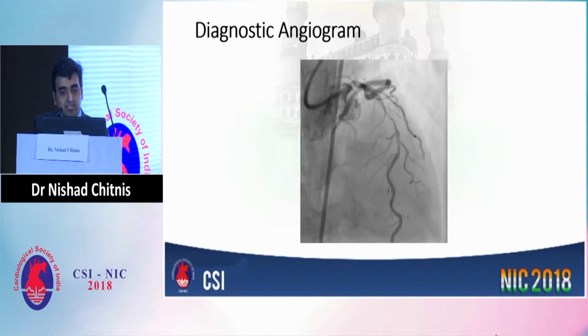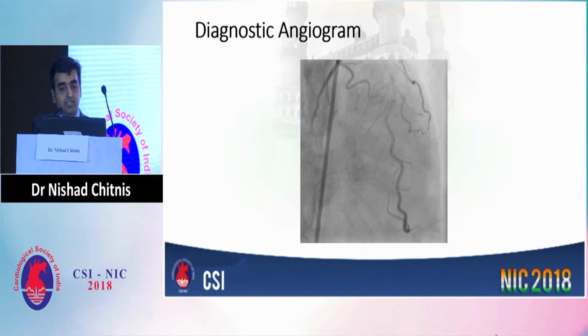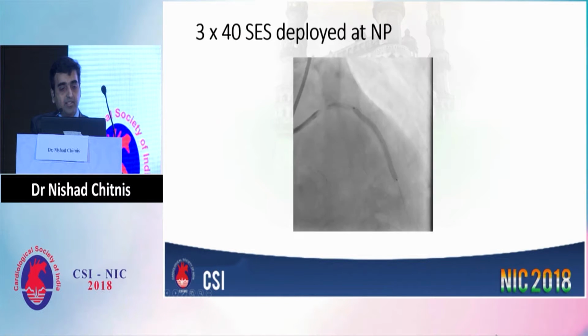This is the angiogram. As you can see, it's a long LAD lesion, heavily calcified. There's no question that this cannot be done without a rotablator. A 1.5 mm RotaLink burr was used. The rotablation was fine. There were no issues with that. You could do it smoothly. Polishing runs, everything was done. Then it was pre-dilated with a 2.5 by 12 non-compliant NC Sapphire balloon at 22 atmospheres throughout the entire lesion. And then finally, this was the first stent, a 3 by 40 mm sirolimus-eluting stent, which was deployed at nominal pressure of 10 atmospheres. But when we tried to deflate the stent, we got blood in the indeflator.